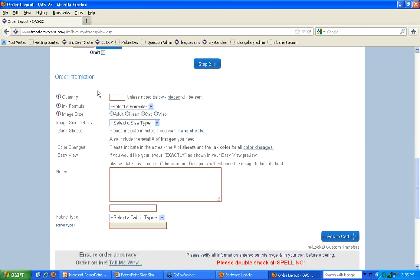It doesn't hurt anything. So notice it takes you step by step through what we need from you. Step 1 here, quantity. That's where you just tell us the number of transfers that you want. And please note that unless otherwise noted, pieces are what will be sent. Ink formula, that just tells us whether you want our goof-proof, hot split, polytrans, glitter, ElastiPrint, etc. If this is a question you're not comfortable with, this is a good time to call and ask a rep.